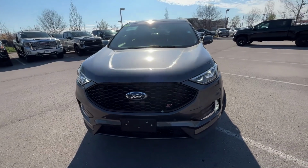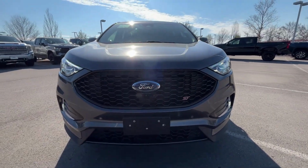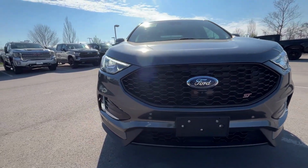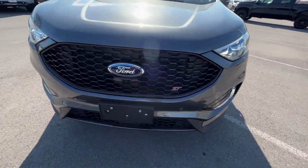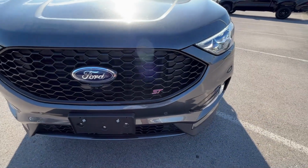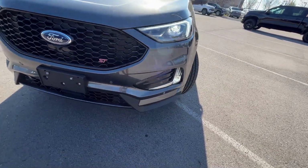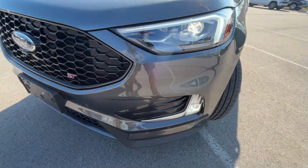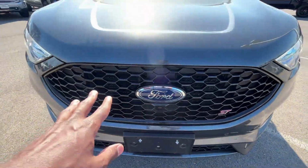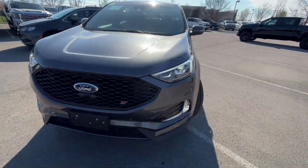Coming around in the front end here, we do get LED daytime running lights, LED headlamps, and LED fog lights. And the daytime running lights do not flash like that. That's just how the camera's picking it up. But really love the black mesh grille there. It looks really good, really sporty. And you really only have the plastic right there. The rest of it's either body color or gloss black. So really, really nice look.